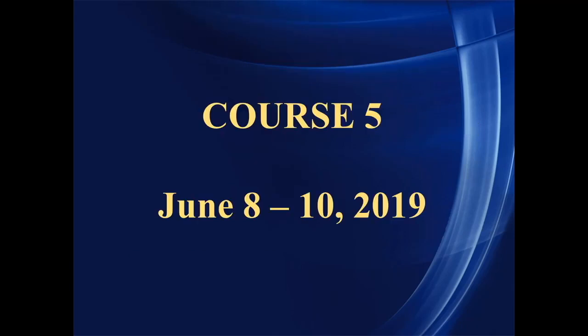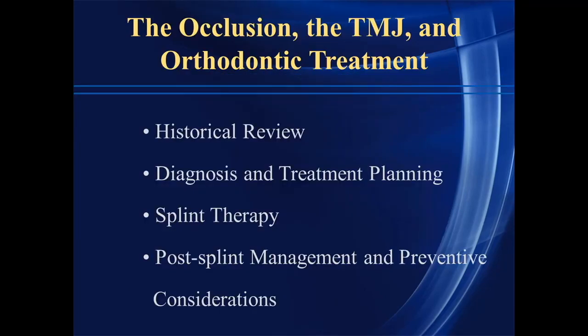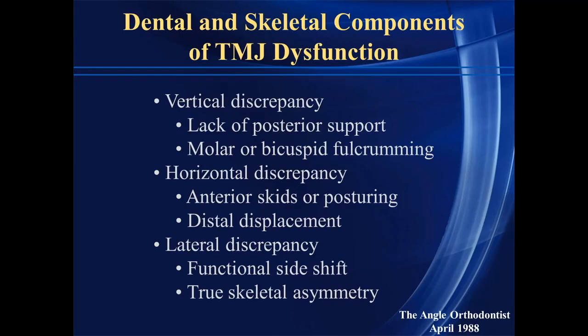Course 5 is run from June 8th to June 10th, 2019. It is entitled The Occlusion, the TMJ, and the Orthodontic Treatment. We go through various aspects of TMJ treatment. We do a historical review of the material. We talk about diagnosis and treatment planning of these difficult cases. We talk about our techniques for splint therapy and when they're indicated. And then we go through our case treatment with post-splint management. We have a classification of these cases in the vertical, horizontal, and lateral dimensions, and we go through cases in each of these categories. So it's helpful in keeping ourselves out of trouble with this difficult TMJ problem.